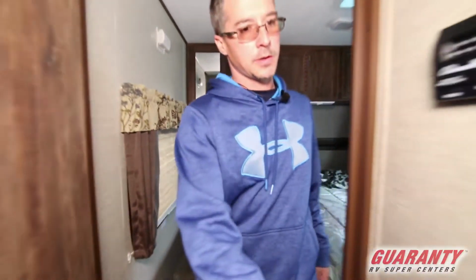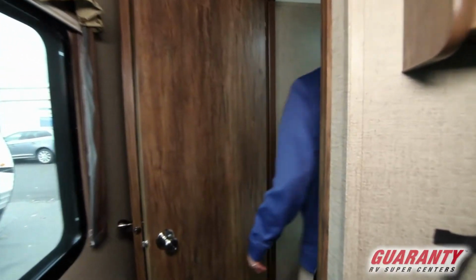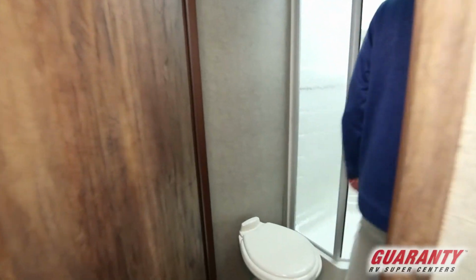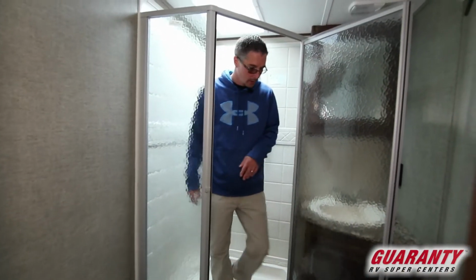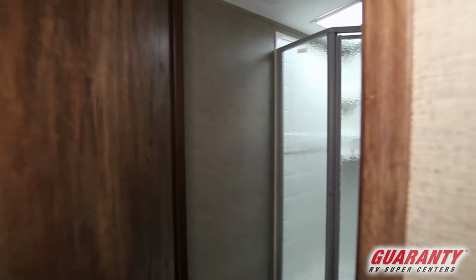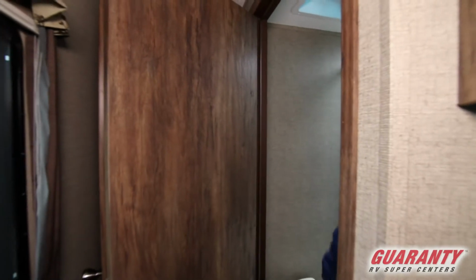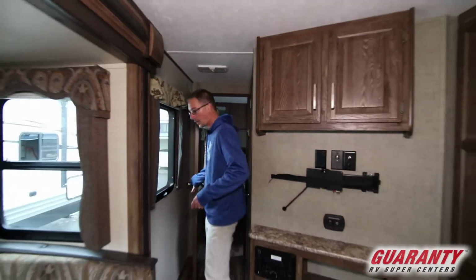And to your side here, we have a bathroom with glass shower door, which I love that. Helps keep the water where you want it. Good setup in here. Nice room around the toilet for your legs. Good sink that you can get to and actually use, and a medicine cabinet. I also like the window in the hallway.